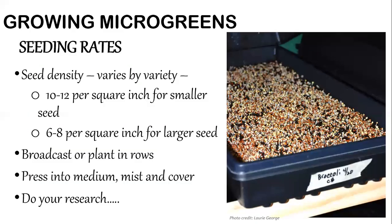So let's talk about seeding rates. The density of seeding is going to vary depending on the seeds that you're planting. Generally 10 to 12 seeds per square inch for the smaller seeds, or 6 to 8 seeds for the larger seeds, depending on how you want it to go. There's no set blueprint for this. It all depends on what you are looking for. You can broadcast the seeds or you can plant them in row. It doesn't matter. Most people broadcast.